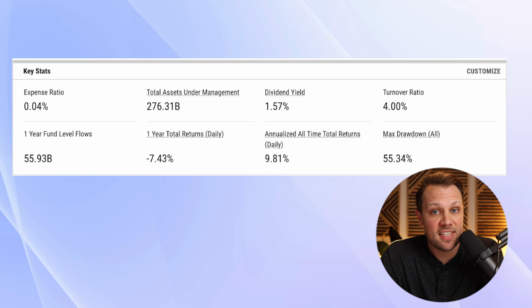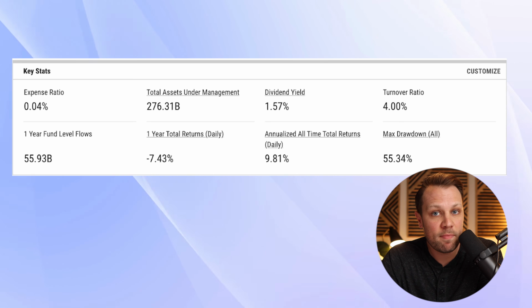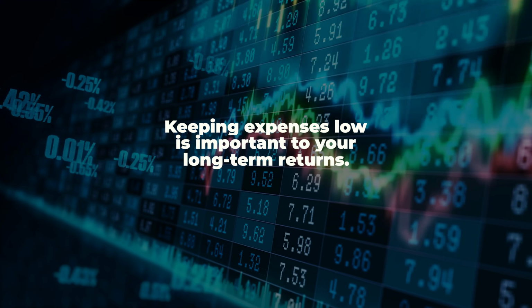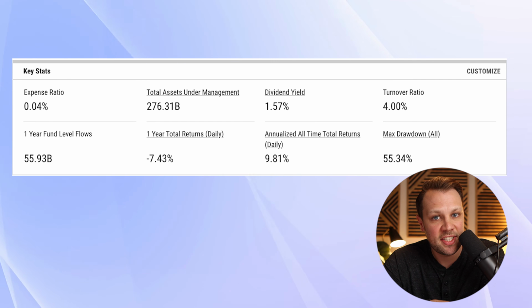Now, VTSAX has a very low expense ratio at 0.04%. You want to keep your expense ratio at 0.5% or less, and really, I only look at stuff that's 0.3% or less, because keeping those expenses low is incredibly important for your long-term returns. You do not want to be paying fees to your advisor when it's money that could be compounding inside of your own brokerage account.